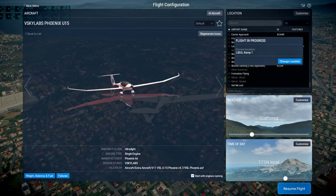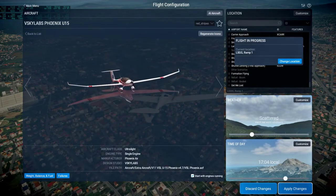So hold on a sec. I think I can change delivery. Red stripes okay, might be a little bit better.